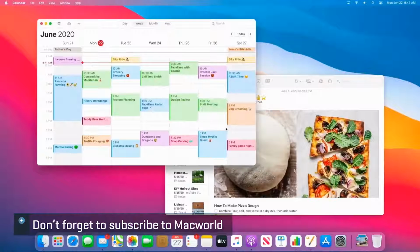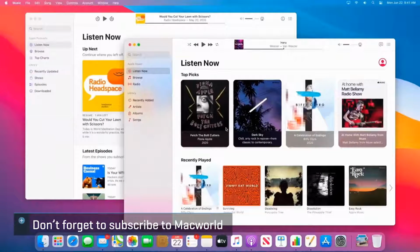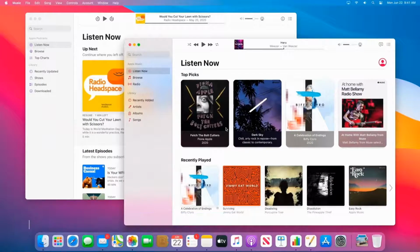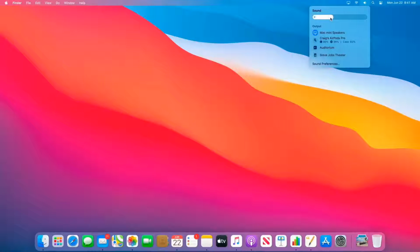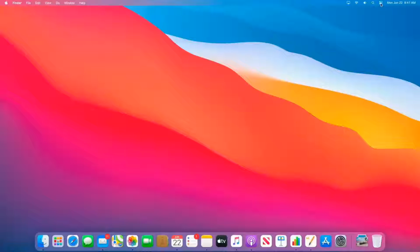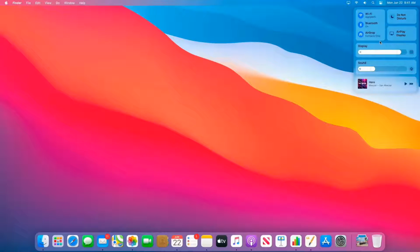Now, we've refreshed the design for all the apps on the system, from apps like Calendar and Notes, to podcasts and music with its new Listen Now pane, and an all-new version of iWork that features a simplified toolbar. Now, on the Mac, we love our ability to get directly at controls, like Wi-Fi or sound. And you can see that we've reworked these to be even more useful. But we've gone even further this year by giving you one place to get at all your controls. We've brought Control Center to the Mac.